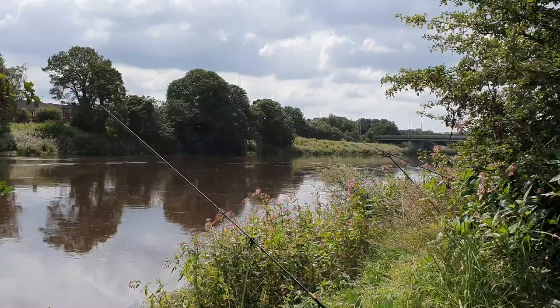Rods haven't been in long, 5 minutes. Perfect conditions today. Lovely flood water, brown, chocolate covered. And fishing a lovely slack. Doesn't get much better than this for summertime barbel fishing.